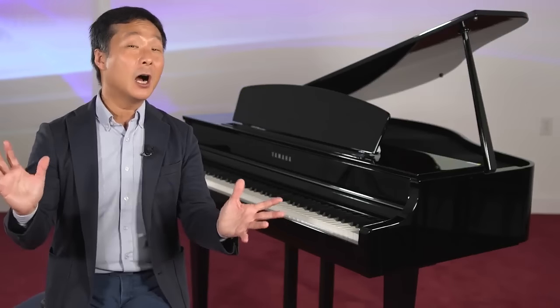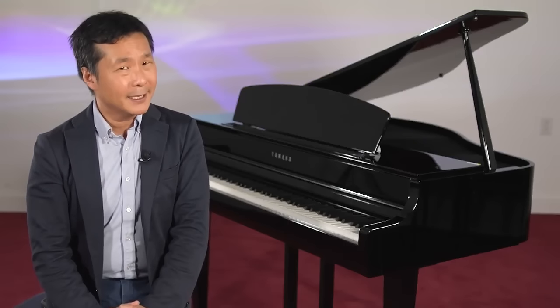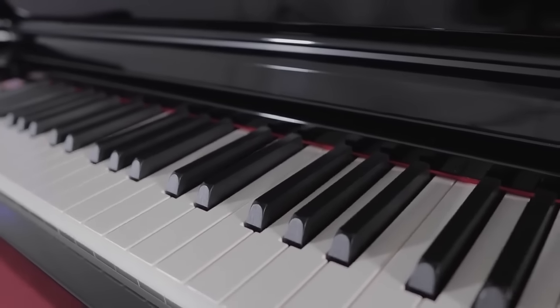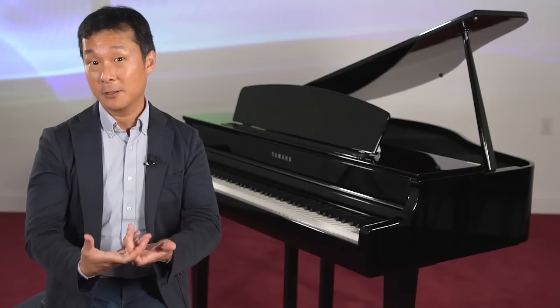In addition to concert grand sounds, it features concert grand touch and action with Yamaha's brand new GrandTouch-S action. Weighted keys, synthetic ivory key tops, and wood-textured ebony keys make this feel like you're playing a real concert grand piano.